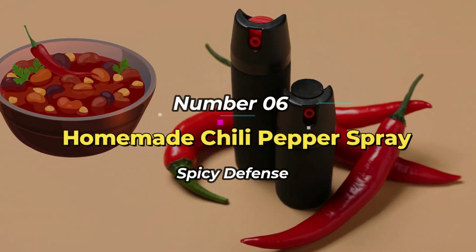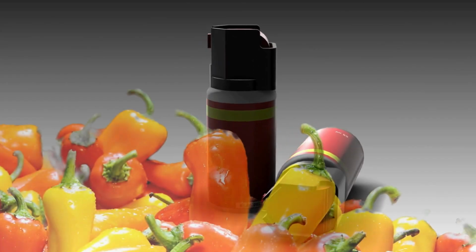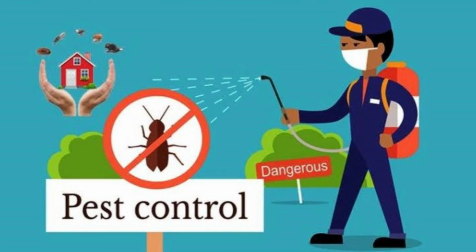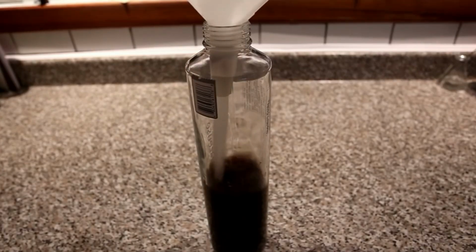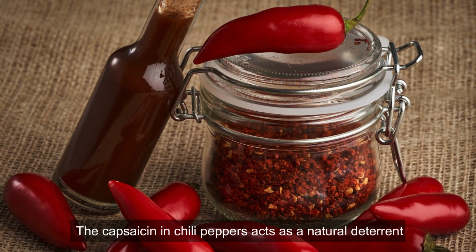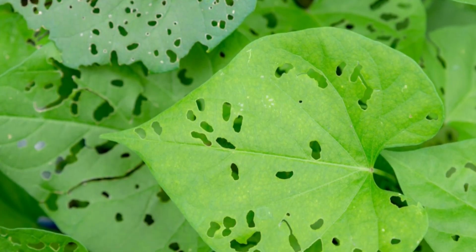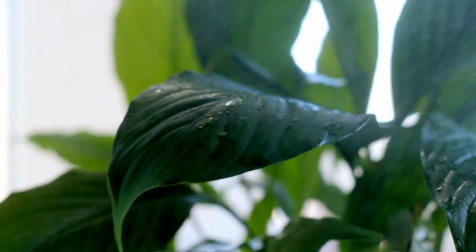Number 6. Homemade chili pepper spray, spicy defense. Last but not least, we have a homemade chili pepper spray that adds a spicy kick to your pest control arsenal. Mixing chopped chili peppers with water and a bit of soap creates a potent spray that repels insects. The capsaicin in chili peppers acts as a natural deterrent, discouraging pests from feasting on your plants. It's a simple yet effective solution straight from your kitchen.